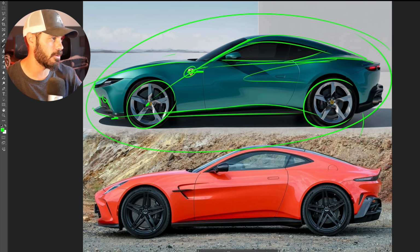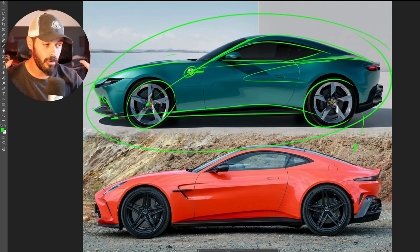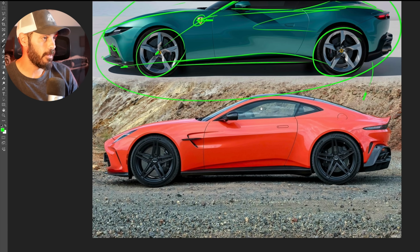Now looking at the Aston Martin here, I mean, can you make a side view better looking than this for a front engine two-door coupe? I don't think so. I think this is spot on.